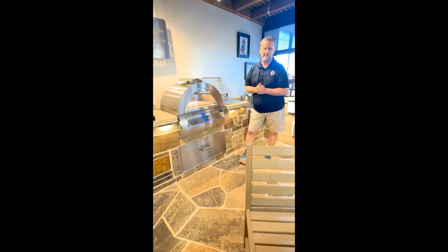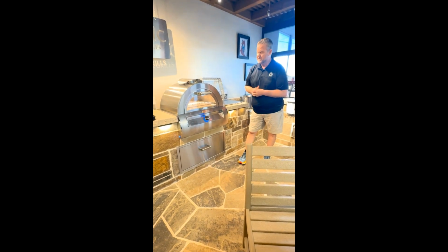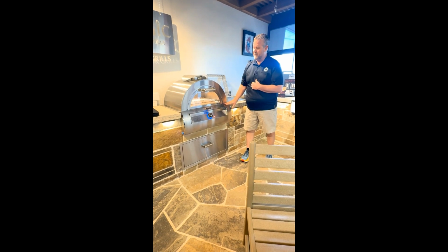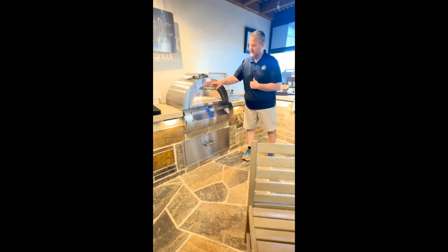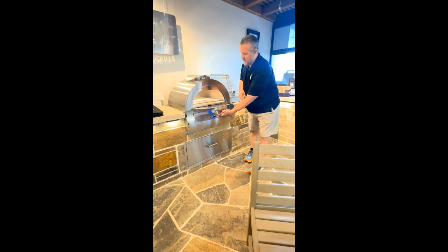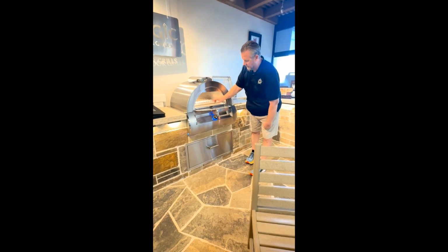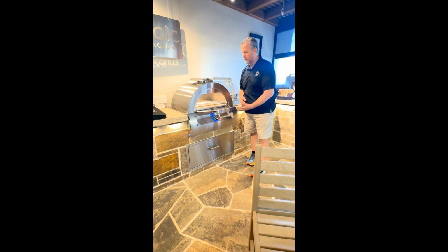It's ease of use, gas driven, for the person that does not want to tend to wood. Gotcha. This one is a built-in. They make a cart model, but this is the most popular for built-in. It has their key mark lock-in tooth handle. The rack can be taken out, and there's interior lighting, so you can see what's actually going on.